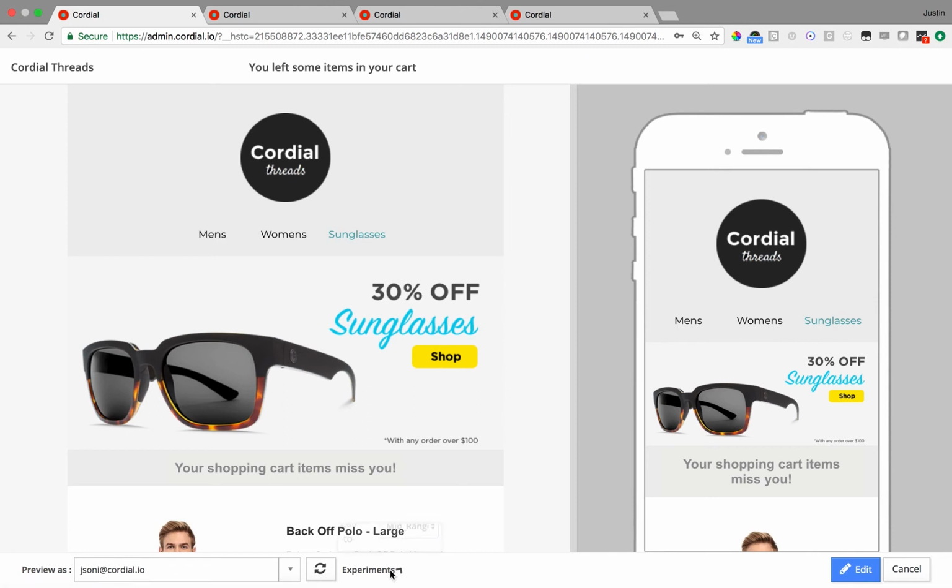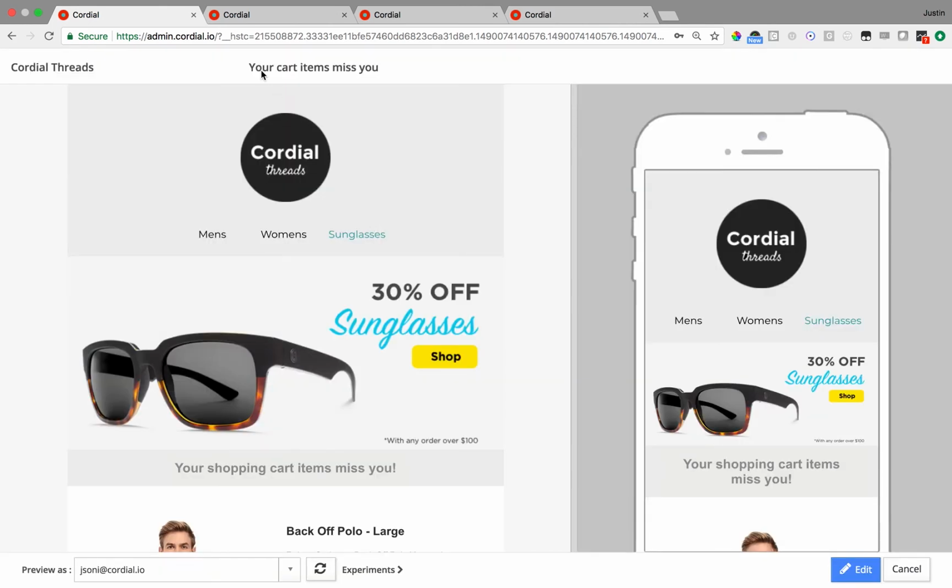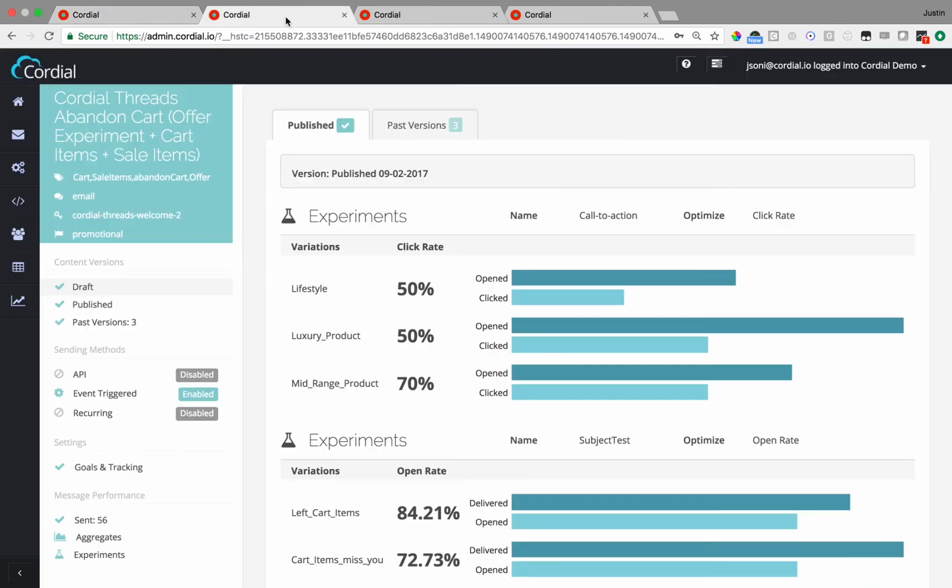And then when it comes to the subject lines, I'm testing out a couple different terms here. So I'm looking at "You left some items in your cart." And I'm also looking at "Your cart items miss you." So just some different language that I can test out and see which gets me more opens, which one gets me more clicks.